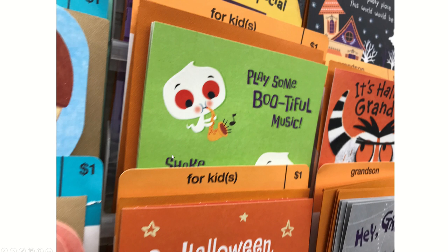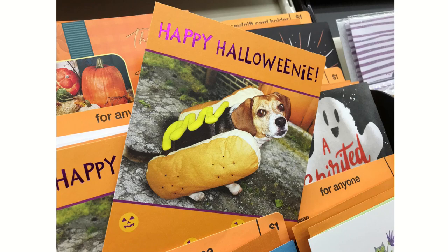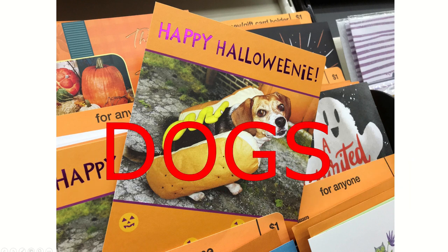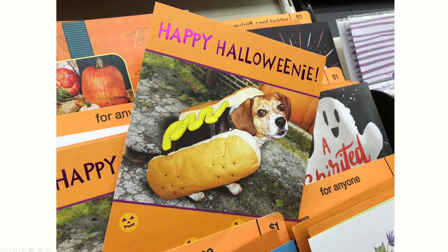For Halloween, a lot of people don't really want to get dressed up. They're like me. They can't be bothered. But they'll wear a witty t-shirt, and that's as good as a costume. Here's one. It says Happy Halloweeny. So what are the two niches here? It's actually three niches. It's Halloween, it's dogs, and it's food. Not that the dog is food. Obviously, the hot dog is food. So he's wearing a bun. So Happy Halloweeny, wordplay. I guess it's even four niches with the wordplay. Anyways, there's a whole lot going on here.